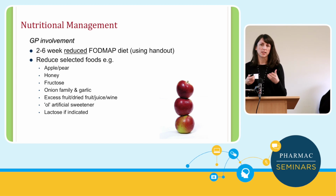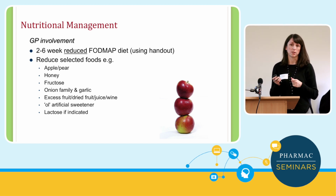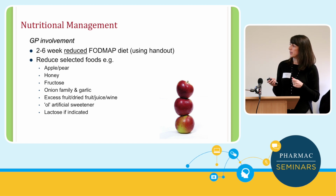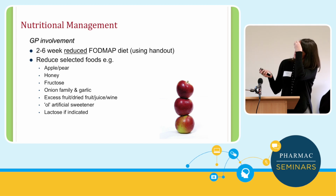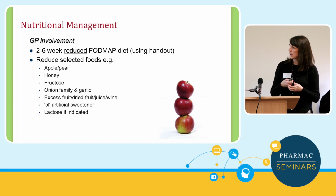When we see children in clinic, we might just look at what they're eating and reduce how much apple juice or how many pieces of fruit in one go they're having, just to try and reduce the load, because we most certainly see this in children. We also look out for artificial sweeteners. The GP will do this for 2 to 6 weeks, and if there are improvements, that's great. You tell the person to slowly reintroduce those foods again to see what upsets them. But if they don't improve, you might want to look at a referral to a dietitian to do things a little bit more condensed.